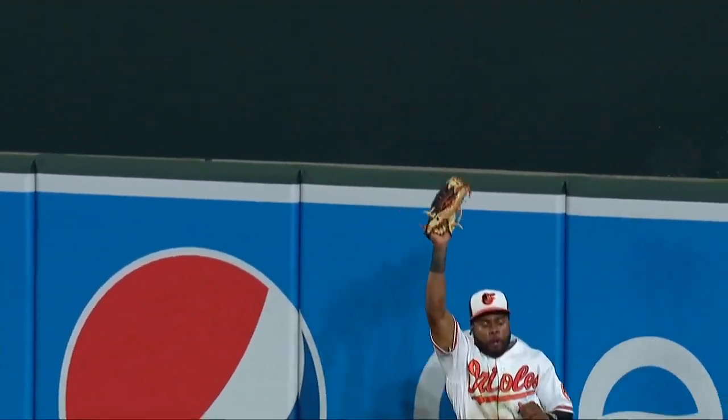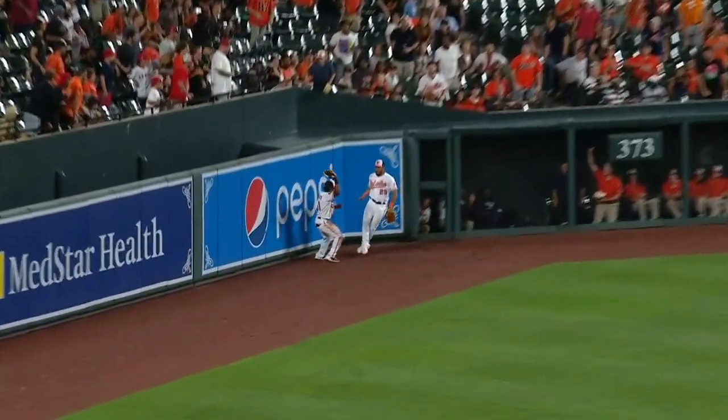Got his track shoes on tonight. He has covered some ground in the outfield. You know, you'd figure at some point teams would stop calling the hit it to center field play.